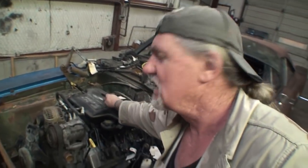This is my tool. Why is my tool on his engine? That's how tools get lost. Do you see what I'm saying? This is bullshit. Putting that in my back pocket.